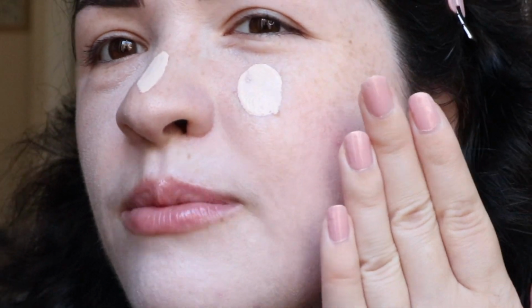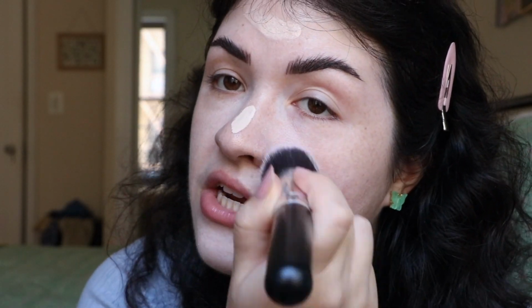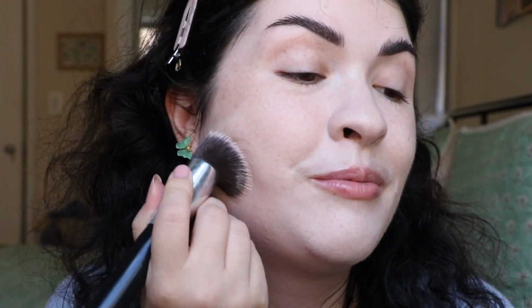Where did it go? Ignore the breakouts, but where's the redness, you know? So I am a big fan of this foundation. I cannot stop talking about it. I'm definitely not the type of person who just buys a lot of new foundations. I'm picky about my foundations and I don't like to spend a lot of money on foundations. So when I find one that I really like, you're really not gonna be able to get me to shut up about it, because it's exciting to find something that works for you, you know?